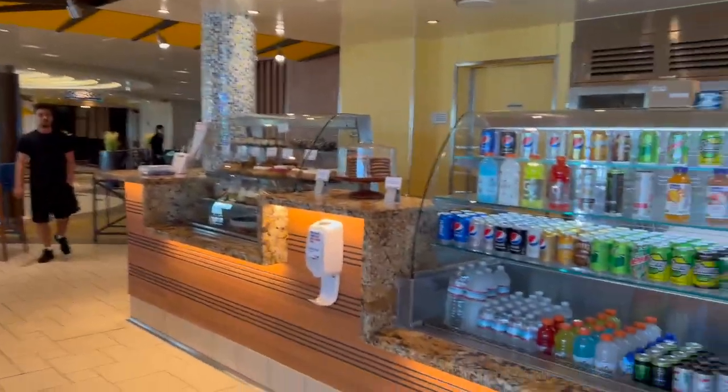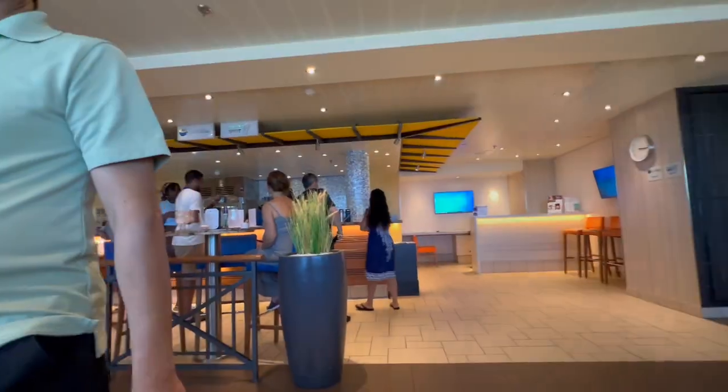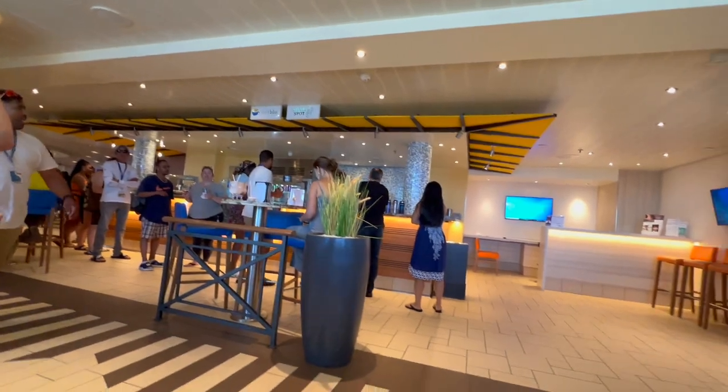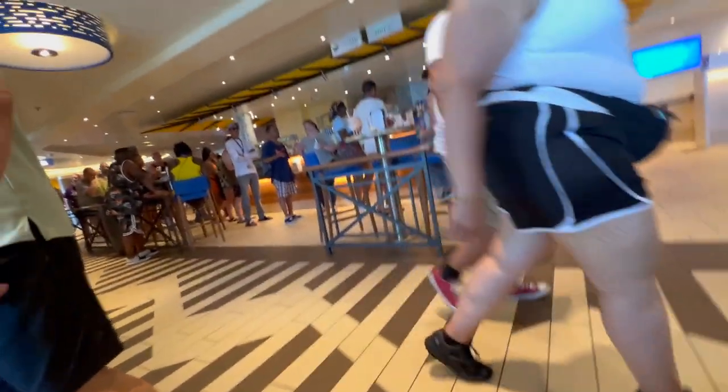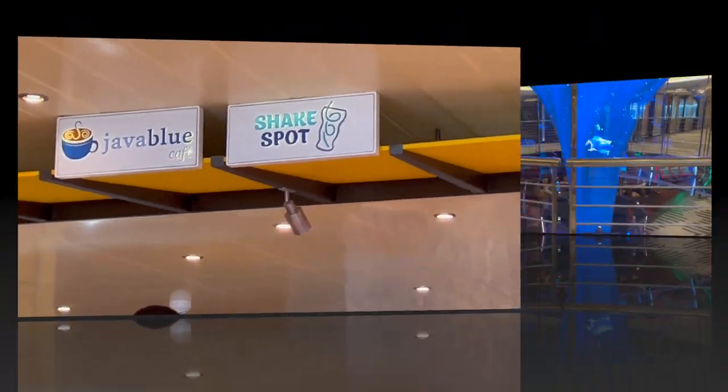All right, so before dinner, we want to get some coffee and just tour the ship a little bit. This is one of our favorite ships, so we just love everything about it. But the lines at the coffee stations on most Carnival ships are packed. The thing we love about this cruise is that it's a variety.